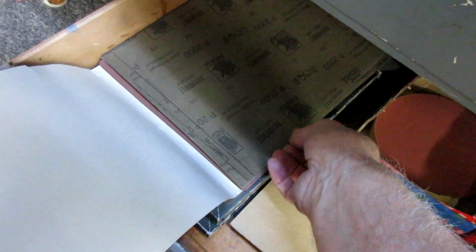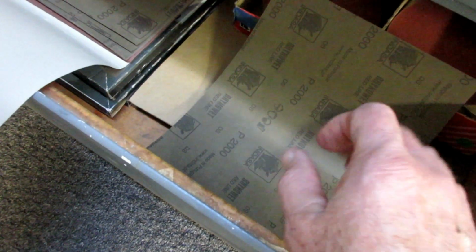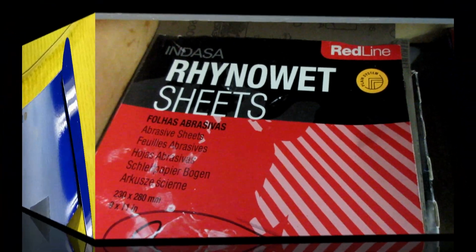I wanted to get a sheet of 2000 grit paper, and this is just an opportunity, because of the way this dries, for me to try something I've been wanting to try for a long time. Okay, now this is Rhino Wet 2000 grit. You can buy this right off the internet if you don't have a body shop supply handy.